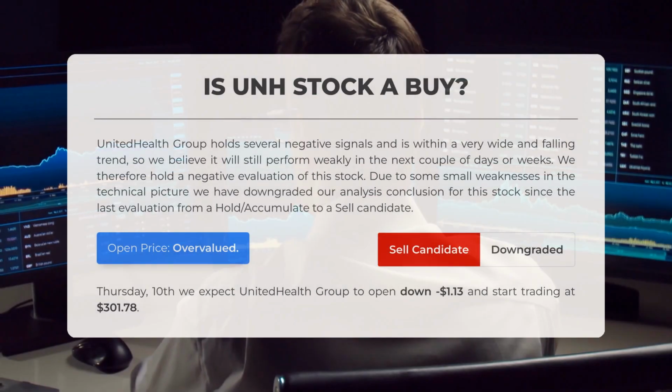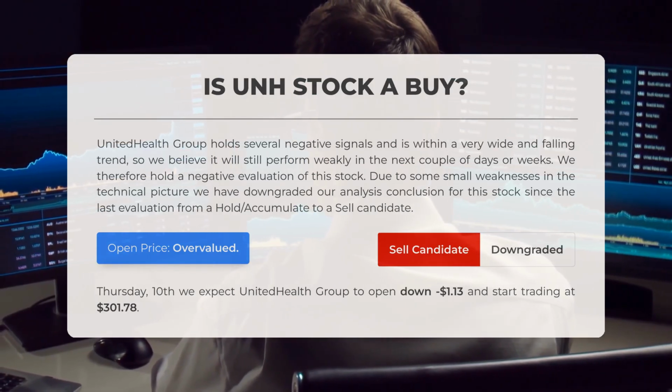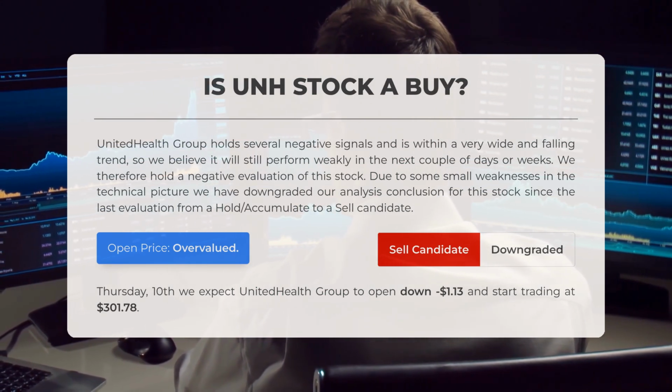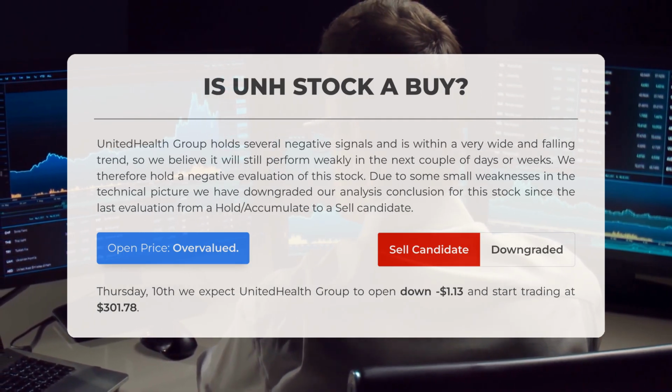Is UnitedHealth Group stock a good buy? Currently, UnitedHealth Group exhibits several negative indicators and is caught in a broad declining trend. As a result, we anticipate continued weak performance in the upcoming days or weeks. Our evaluation of this stock remains negative.